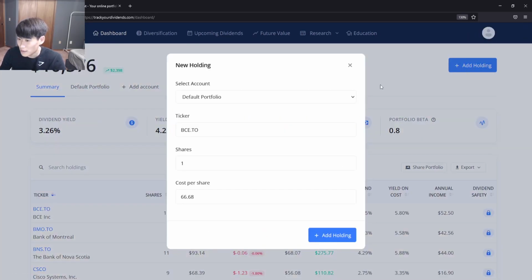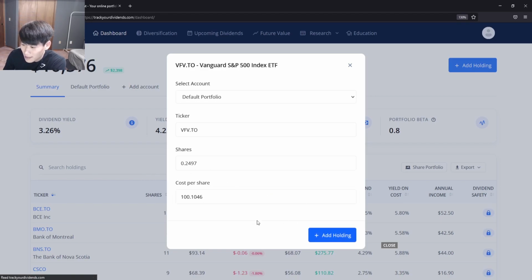And we'll also add VFV to the pile. So VFV.to. And we bought not one share, but 0.2497 at the cost basis of $100.1046. Go ahead and add that holding.